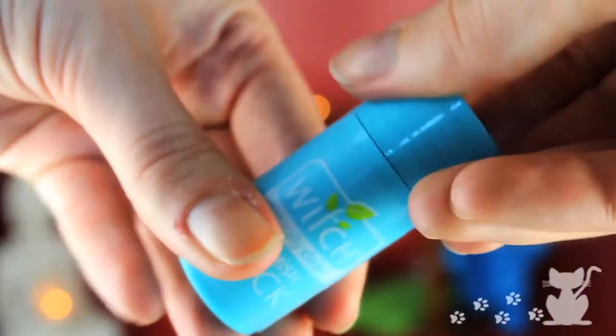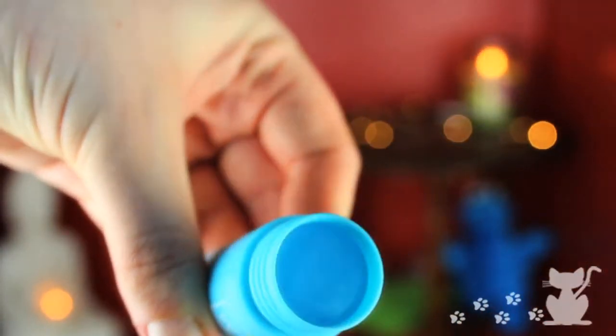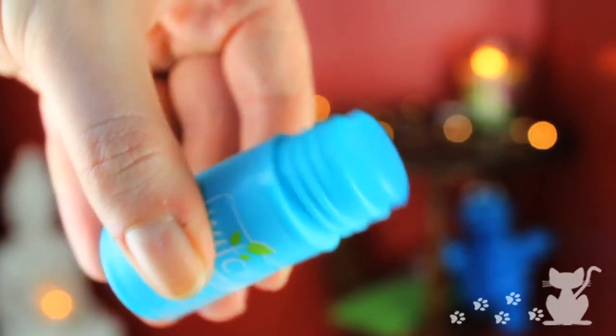Moving on to my 2 final products, and these are more skincare products. So I have the Witch Naturally Clear Blemish Stick, which was in my monthly favourites, and this just doesn't get talked about enough. And I even looked it up, I think it was on Boots, and it's had loads of good reviews, but no one ever mentions it in videos, so I wanted to mention it because it is one of my all-time favourite spot treatments.